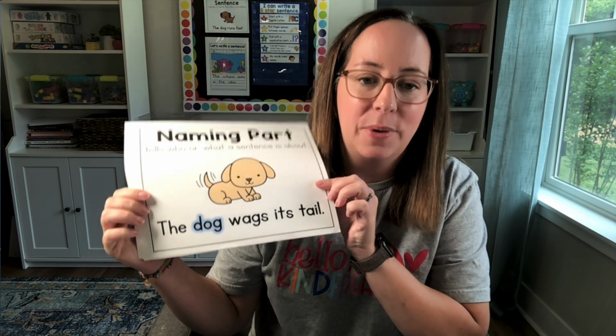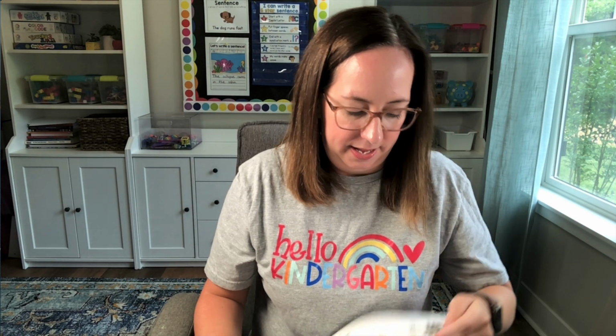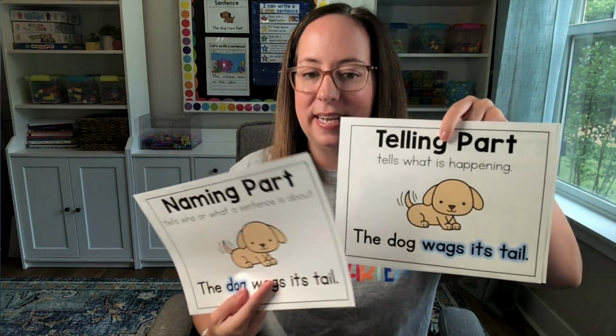So we would take a look at that sentence and say, who is this sentence about? And they would hopefully come up with the dog, and then we'd say, oh, that's our naming part. And then we'd move on and talk about the telling part. So inside of our unit, you'll get the posters you see behind me, but also your naming part poster and your telling part poster.